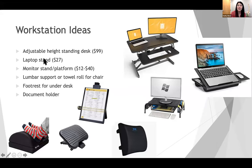The other thing is a laptop stand. With laptops, we really don't have adjustability of our monitor and our keyboard. So if you buy a laptop stand, you can make that monitor the correct height when you're sitting for long periods of time. However, I usually do recommend getting a Bluetooth keyboard so your arms aren't in an outstretched position typing on that pedestal. You're more in that relaxed 90-degree angle.